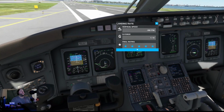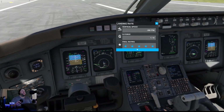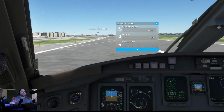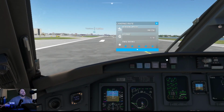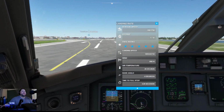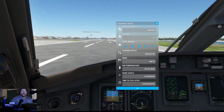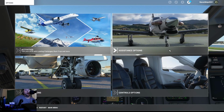Much better. Now we just need to work on catching the center line, which we'll do. We'll continue to practice this, but at least we landed safely at a respectable rate. That's more respectable for me. That's what I want to see, boy. What you know about that, boy?